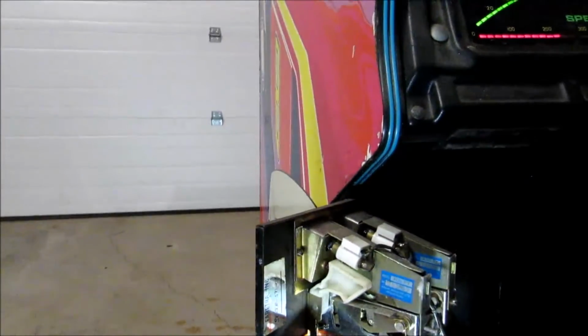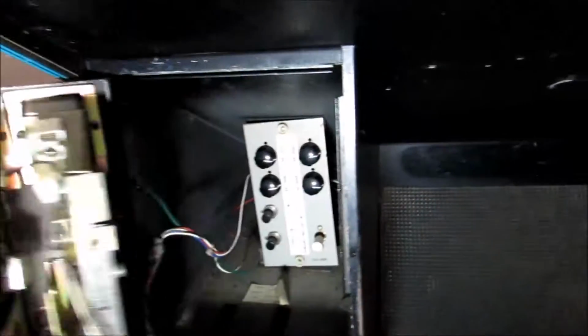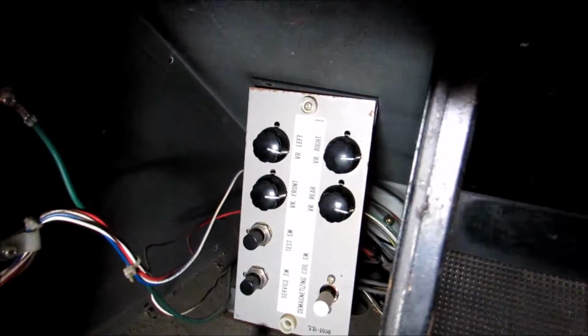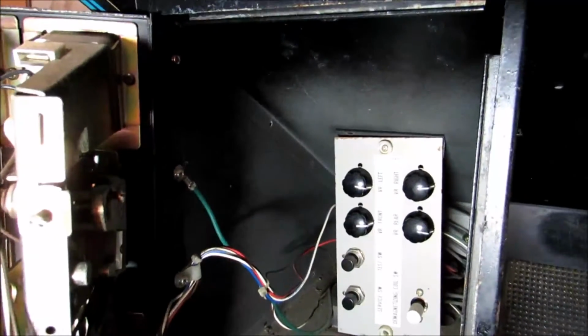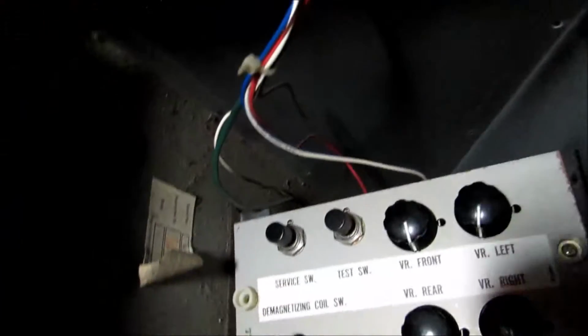And then let's take a look in here. So coin door bulbs are out, but let's see if I can set this up so we can actually see in here. So hold on one second, let me come back. Okay, so here is inside the coin door, and we've got a service switch, test switch, volume for the front, volume for the left. Oh, so we've got left and right for the front and the rear. So wait, left, right, front, rear. Okay, that's interesting. Let's see, you guys see that?